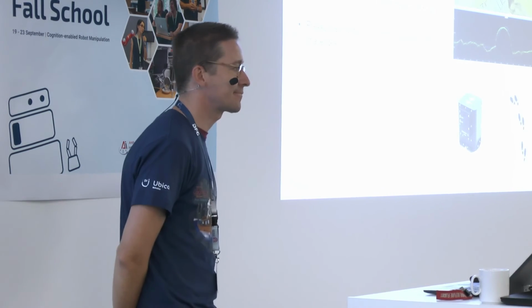So this is a petrol power source? No, it's electric. Okay. There's only electric and hydrogen. These are the two power sources you have for underwater robots. Okay. Thanks.